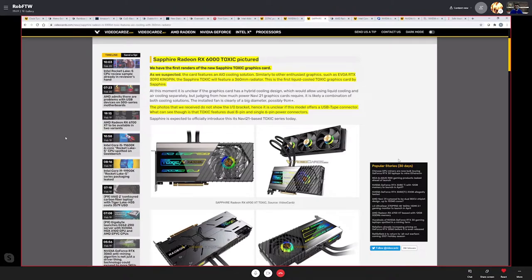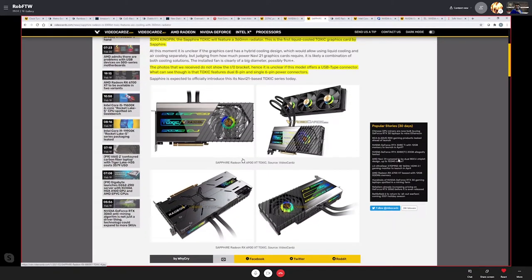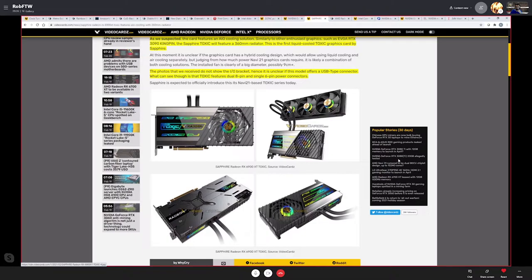The I/O bracket, I believe he showed, was one HDMI and three DisplayPorts. No USB type of connector. And it was a dual 8-pin and a 6-pin power connector. Okay. So yeah, go to Hardware Unboxed. He actually tested this out. Great channel, and the performance metrics are there. It looks good. It's a massive radiator.